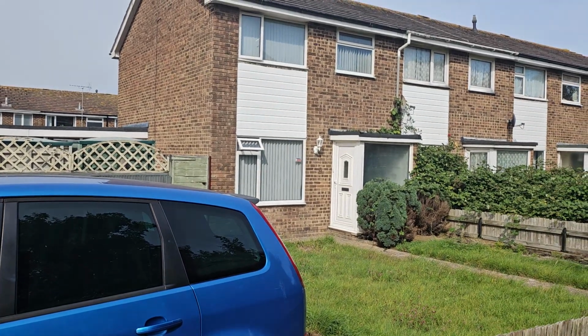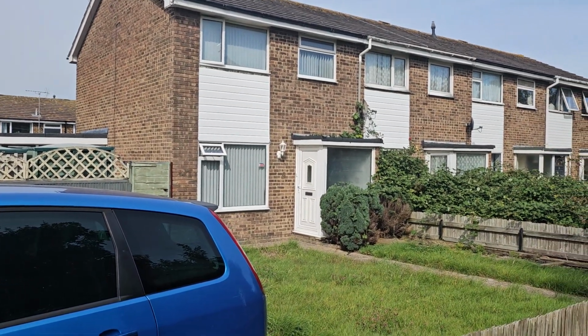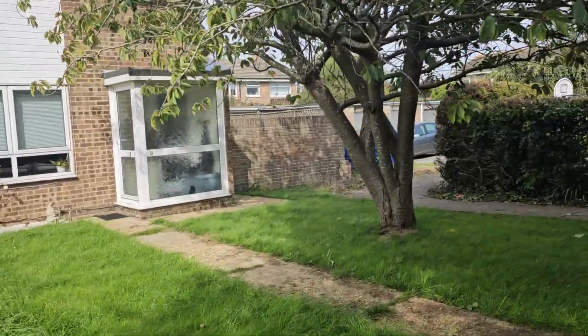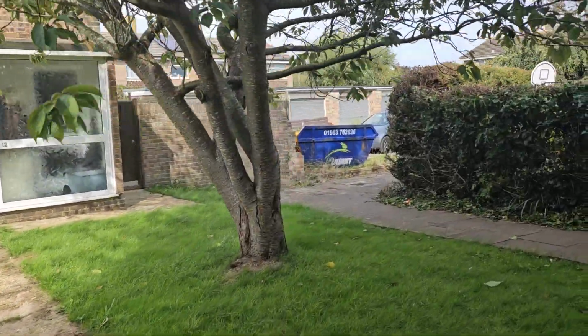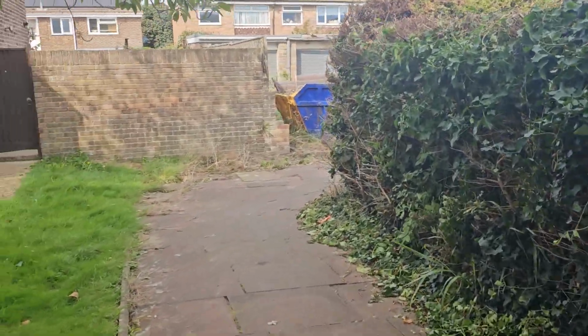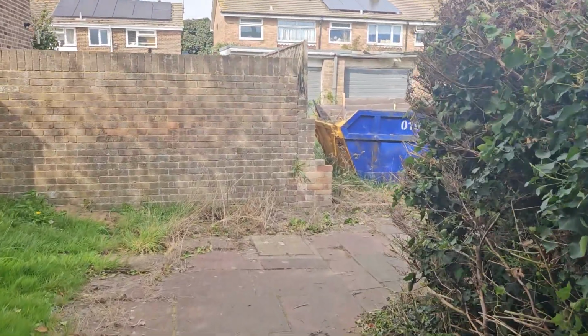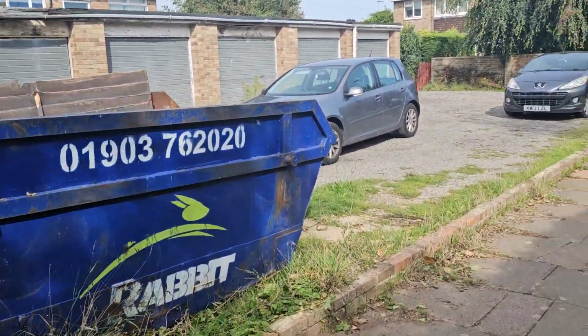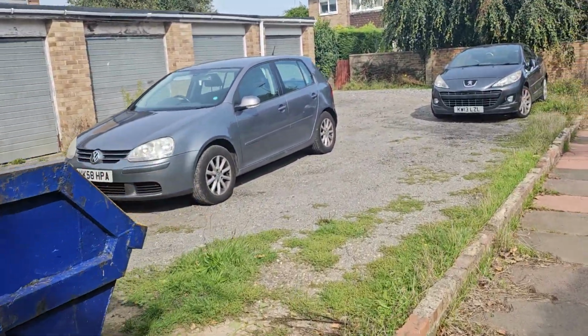And I think there's some more garages around the corner. So I'm just going to have a little walk round there. I think I found it. This is 12, I presume 12 Coleridge Close, and there's garages next to it. So I'm walking around here. It's very tucked away. So hopefully I found this hidden garage. Right, some garages here.